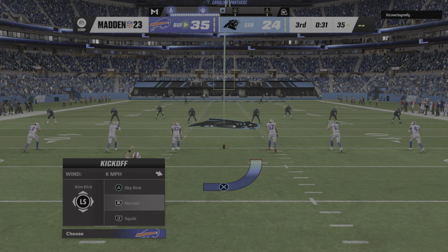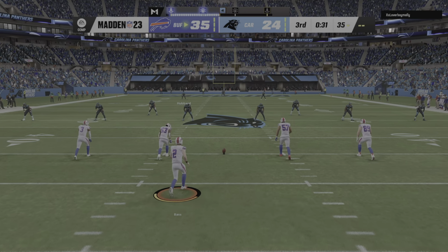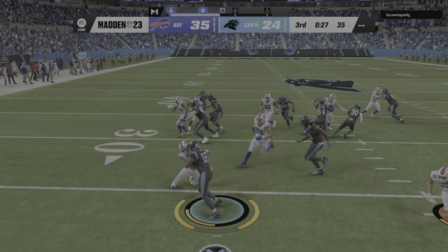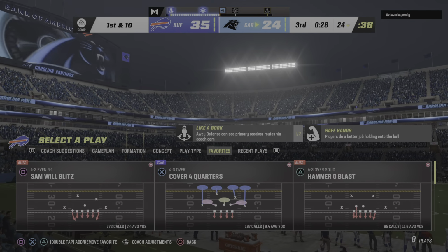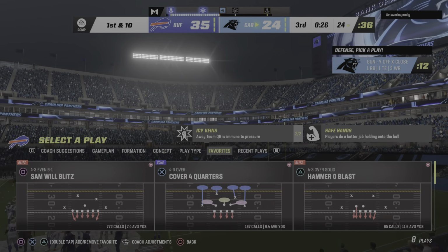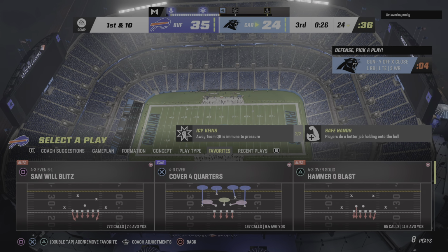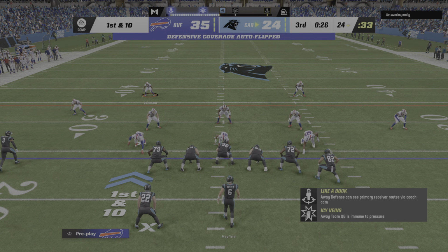Tyler Bass to kick off. After the touchdown, Bass to kick it away. Takes it at the 7. And he'll be tackled just shy of the 25. Panthers out there and ready to begin their next drive.